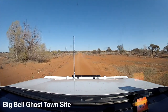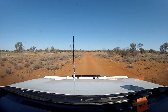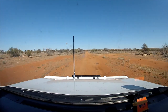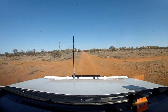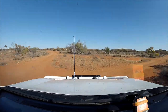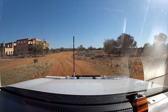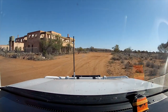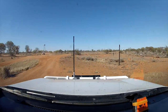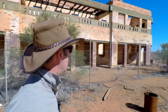So this is the Big Bell. Just heading in here to have a look and see what we can find. And have a look at the big hotel. So we're going to go into Big Bell Hotel, have a look.